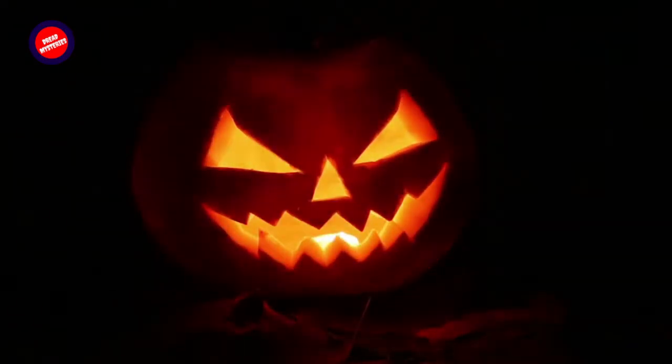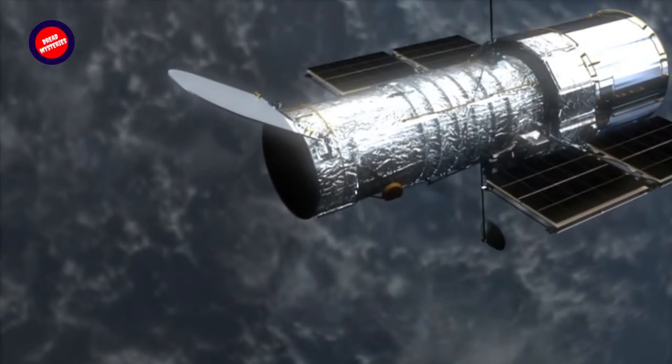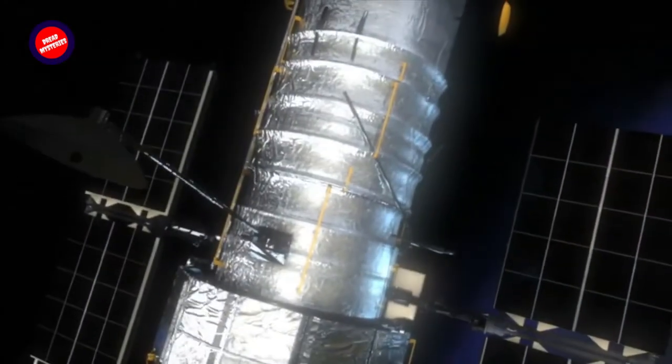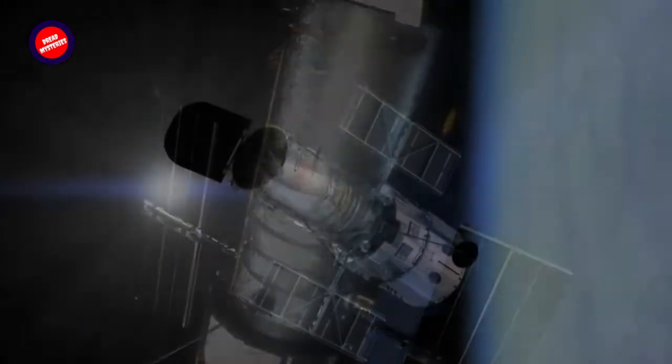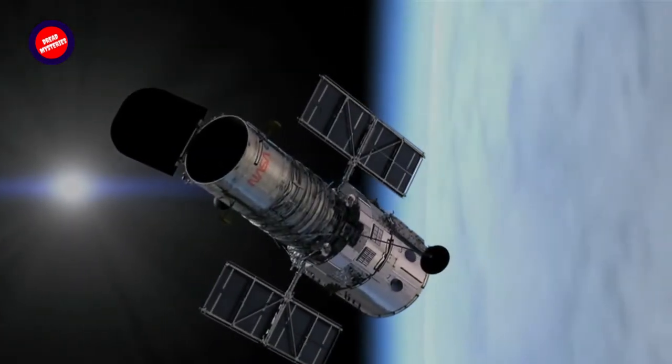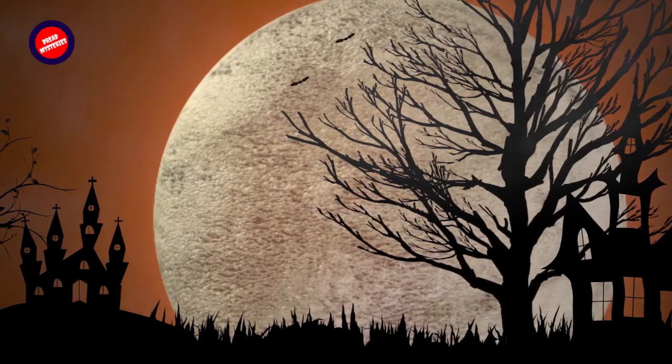It's Halloween time. 5 spookiest images captured by NASA's Hubble Space Telescope in outer space. For this Halloween, we have got some very special mix for you, the spookiest of outer space seen by NASA's Hubble Space Telescope. So get your scary filters on and watch ahead.